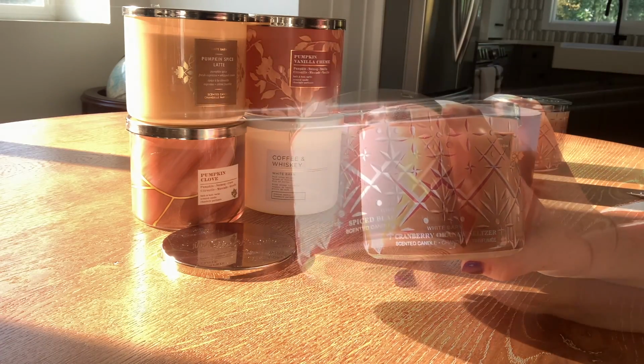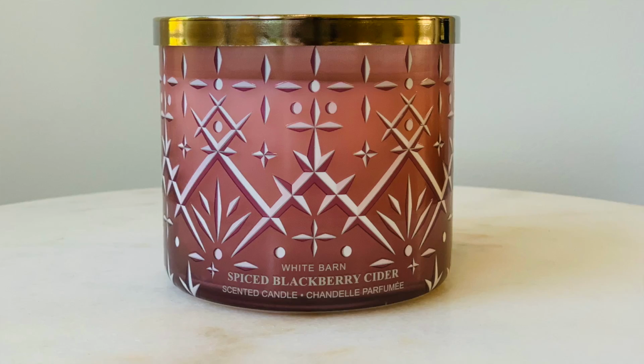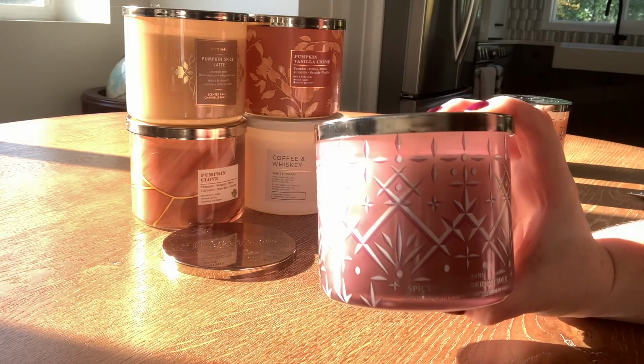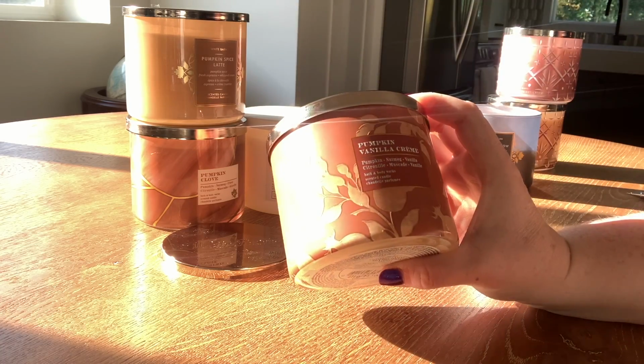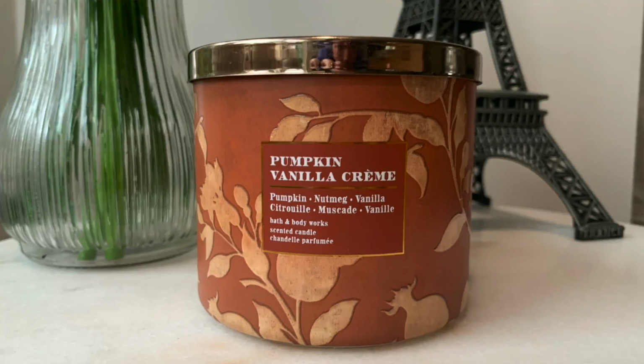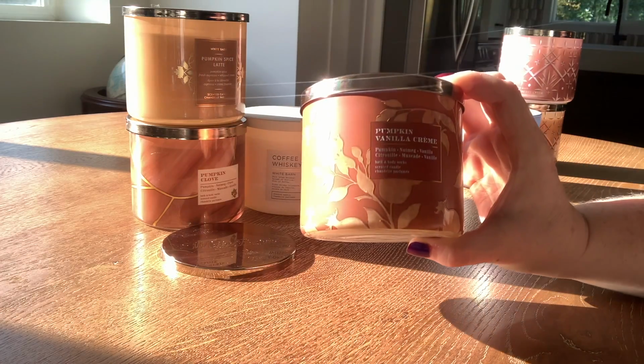The scent note description for the Cranberry Orange Seltzer is fresh orange, sugar, cranberries, fizzy seltzer water. So there's number one. And this one is called the Spiced Blackberry Cider, and this one is described as mulled blackberries, simmered cider, and cinnamon stick garnish. So again, very festive for this time of year. Then we have the Pumpkin Vanilla Creme, described as creamy pumpkin, vanilla creme, and fresh ground nutmeg. Another lovely one for the season.